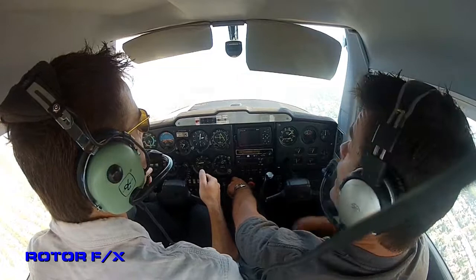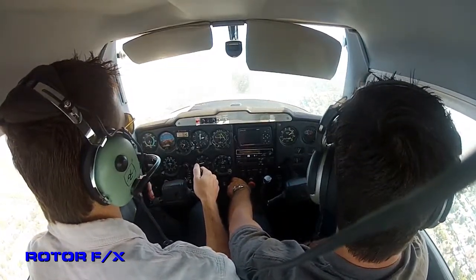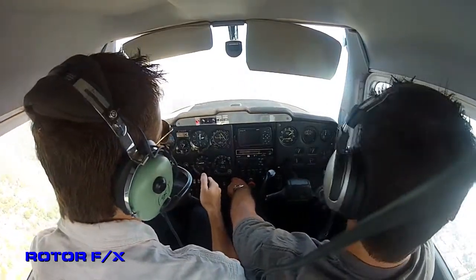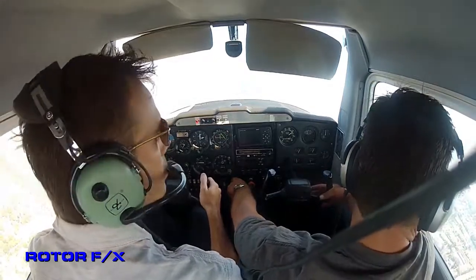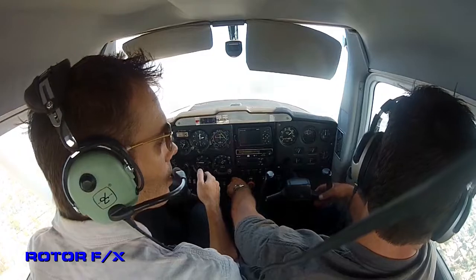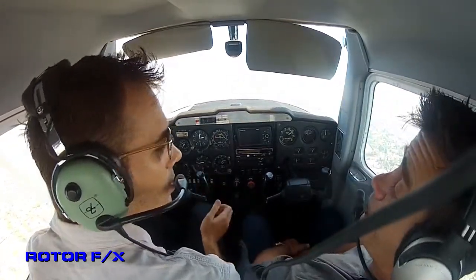Wind 320 at 4. There's the winds. That's a wind change, and for 05 Golf, we still land on 16. 05 Golf, runway 16 right, clear to land. Clear to land, 16 right, 05 Golf. So we've been cleared to land.